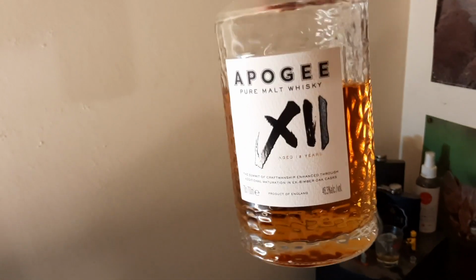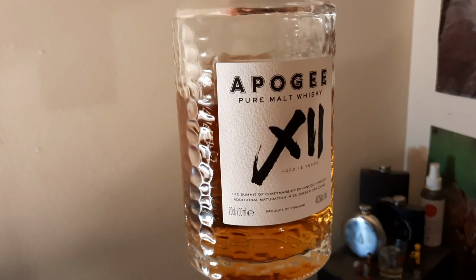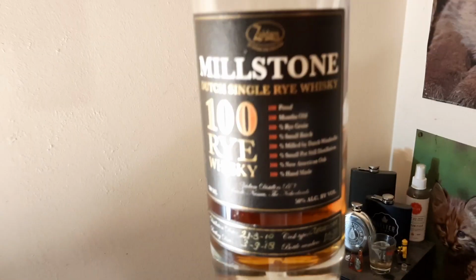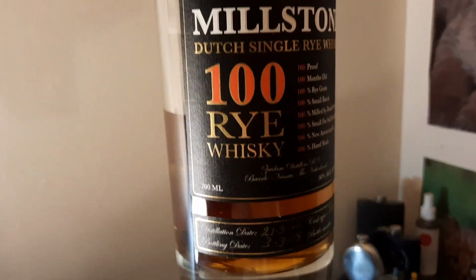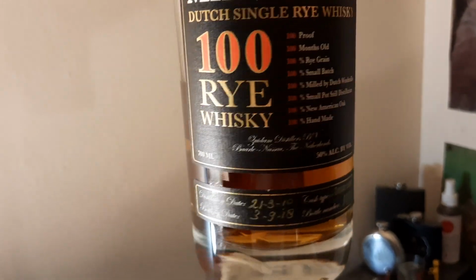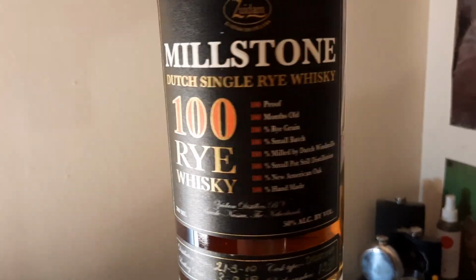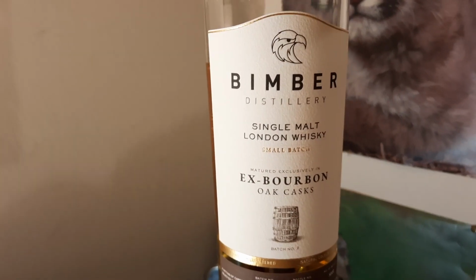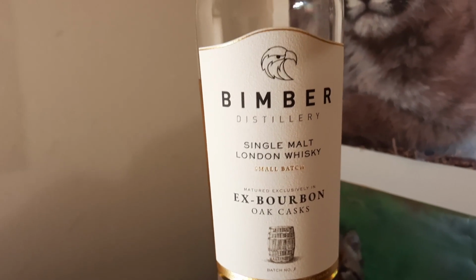This one is a Bimber Apogee 12, bottled at 46% alcohol by volume. I don't find it to be quite remarkable. This one, however, I do find to be remarkable. This is a Millstone, 100%, bottled at 50% alcohol by volume. Dutch single rye whiskey. And this one here, I really, really like. This is a Bimber ex-bourbon small batch. Lovely, lovely stuff. I like this one a lot.